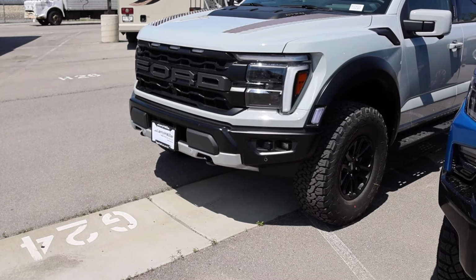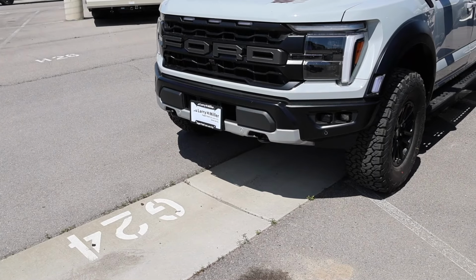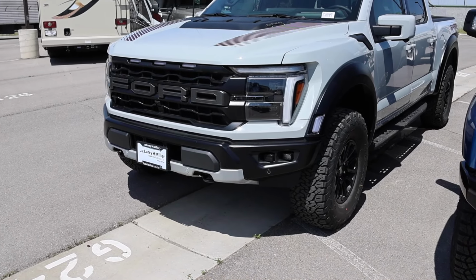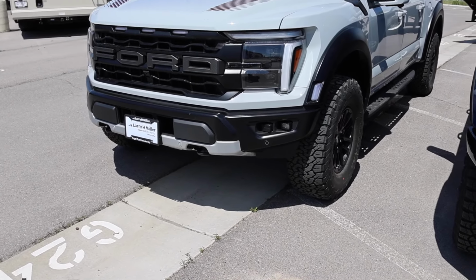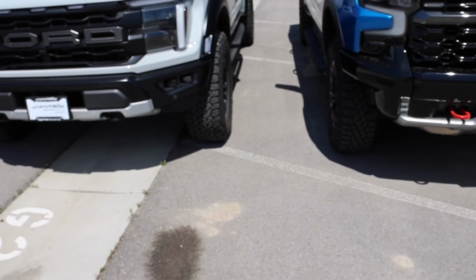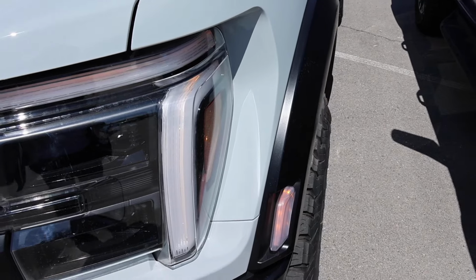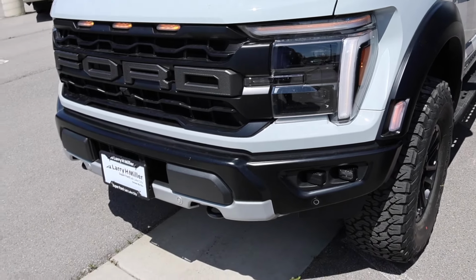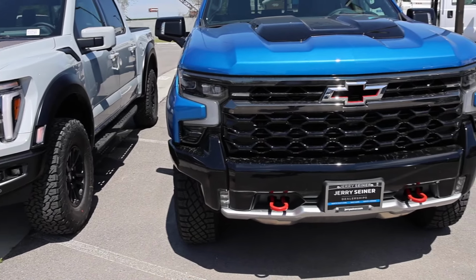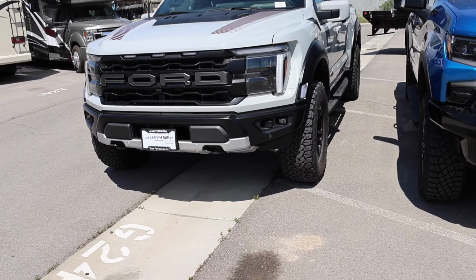And then with the Ford, they did do a refresh for 2024. Now, I have to admit to you guys, the wide body stance on the Ford is very, very aggressive. You do get a wider stance with the ZR2, but you guys can tell where the headlights are. This truck has a really wide stance, and the reason is because this is technically a Baja truck, so you're going to get more of that wide body stance compared to the ZR2, which is more of an off-road truck. And this one has the Rigid lights down below.